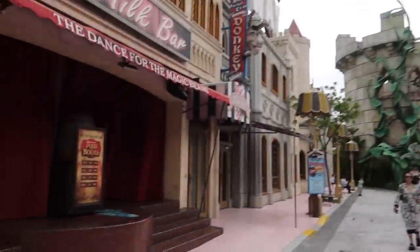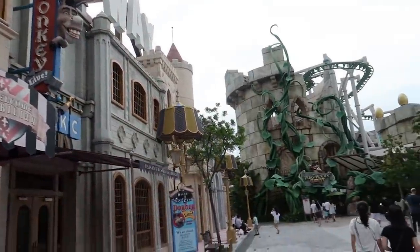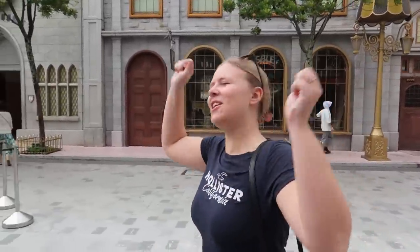This is nice. Yeah, quite a few meet and greets throughout the park. It did say on the website there wasn't any at the moment, but that's nice that there are meet and greets. Meet and greet I want. And that's King Julian. You love King Julian. I love King Julian. You are a big fan. Who's the king? King Julian.